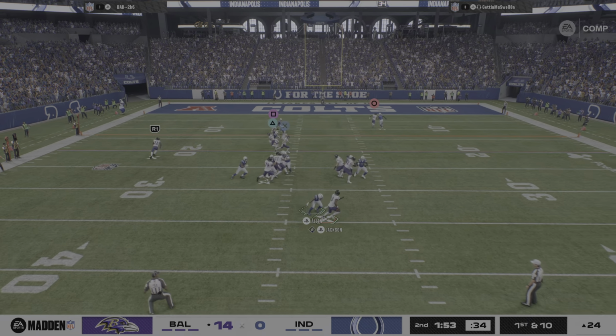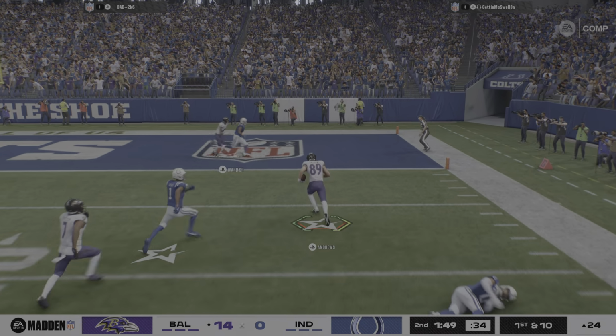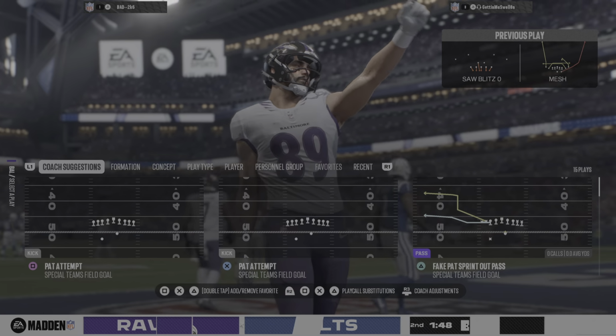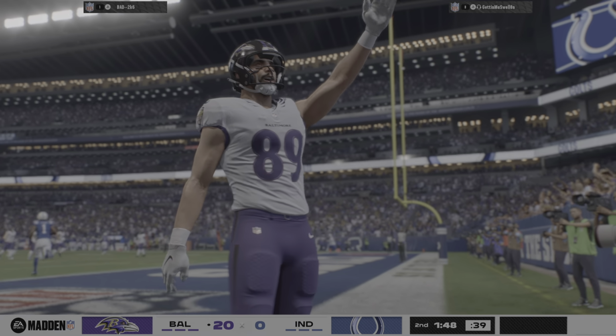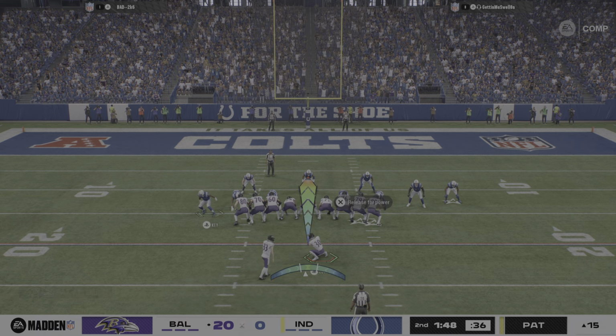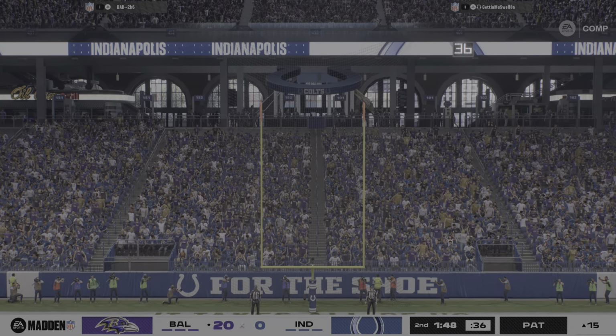Lamar back to throw. Escapes the pocket. This one's to Andrews outright. And he gets home. Touchdown, Ravens. Mark Andrews scoring from 24 out. Here's Luke for the point after. The kick is good, and I believe this should stand, Brock.